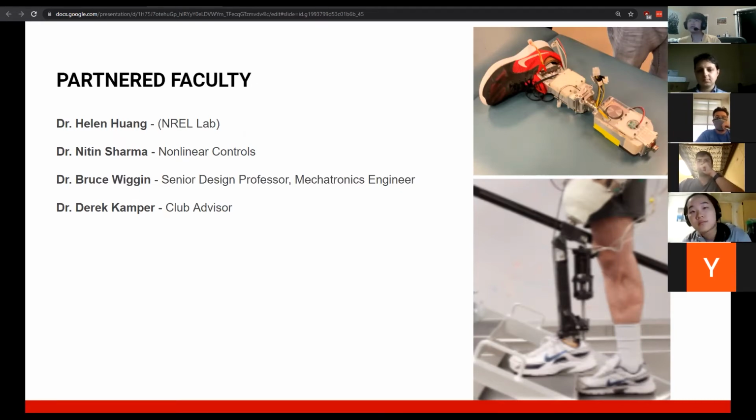And then for Dr. Wigan, he does a lot of mechanical design himself. He actually helped us a lot with the first iteration of our leg, which we'll show later. And he's the current senior design professor, so he has a lot of industry experience and connections as well. And Dr. Camper does a lot of rehabilitation engineering related to hand prosthetics. But he acts more as our club advisor than anything, rather than research experience. But he's definitely a good resource for getting contacts and whatnot.